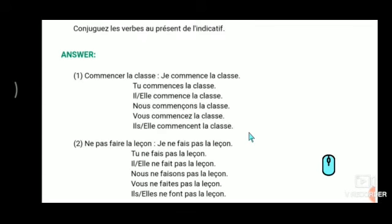So that's it. Commencer already we have done. Same thing. We are introducing la classe next to it. And the verb faire. Je ne fais pas la leçon. So ne pas. So ne in front of the verb and pas after the verb. So very simple. Je ne fais pas la leçon. Tu ne fais pas la leçon. Il, elle ne fait pas la leçon. Nous ne faisons pas la leçon. Vous ne faites pas la leçon. Ils, elles ne font pas la leçon.